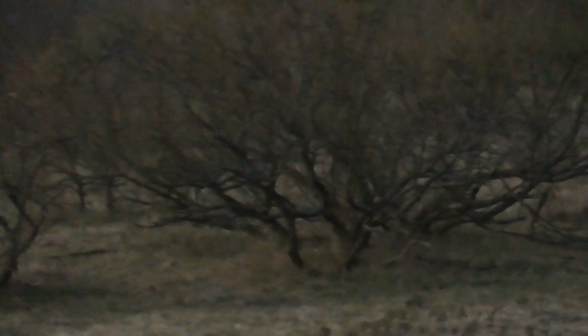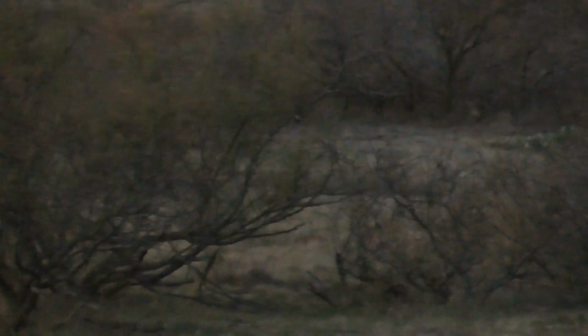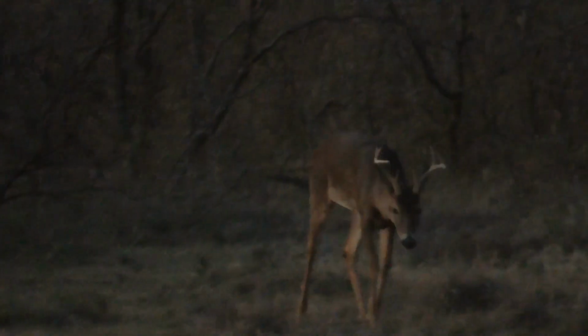Small buck. Can't tell if he's a 6-point or an 8-point. That's the same one I just saw this morning, I'm pretty sure. He just came back. Let's see if I can get a better view of him. He's not bad. Looks like he might be an 8-point. He's kind of small and young though, you can tell.